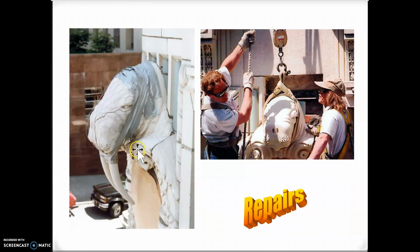So then here are the repairs. So you can see this walrus head is really cracked up, and then they used duct tape. And they don't want it to fall on the people below, so they screened it in. Most of the walrus heads could not be repaired, and so they had to make new plastic ones, which were not original to the building, and here they are replacing it with a plastic walrus head.